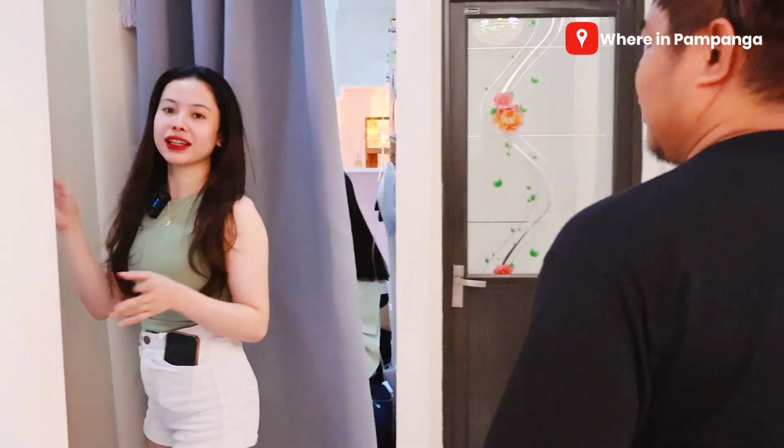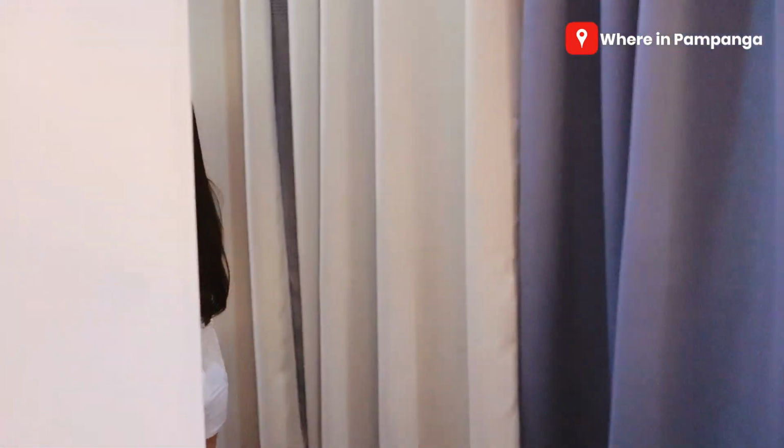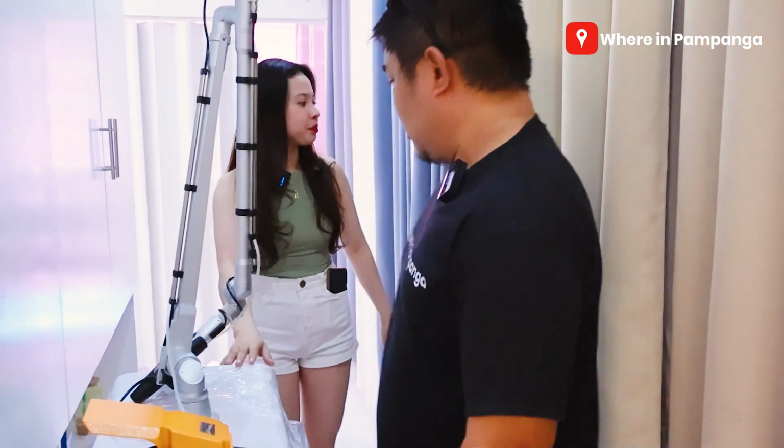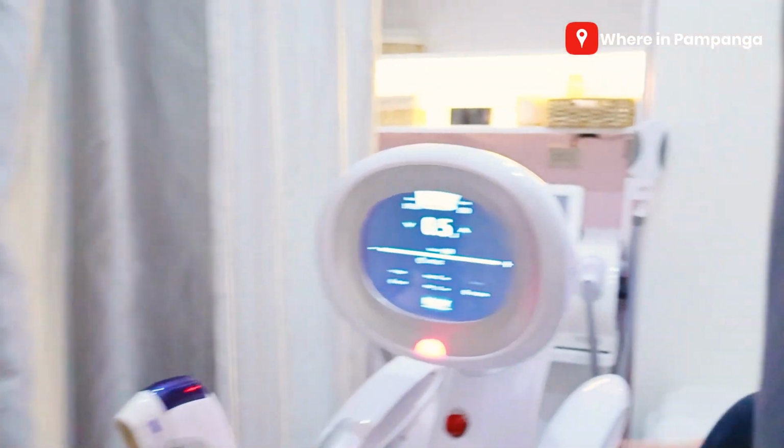Yes, sir. So sa side na to, nandito yung mga beds natin. Yes po. 5 beds po. Ayan po. Dito po. Meron po kaming client as of now. May mga iba't ibang mga machines din po tayo, sir. Ayan. Katulad nito po. So bago tayo mag-proceed, ma'am, mag-hi muna tayo sa mga client natin. So, hello! Ayun, on the spot tayo.